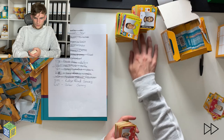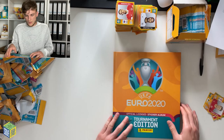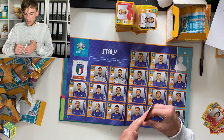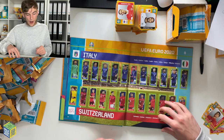There you go then. So, put that there, and start sticking them in. Is going into the book. Yes, Manuel Locatelli is going into the book. There you have it. Full Italy now complete.